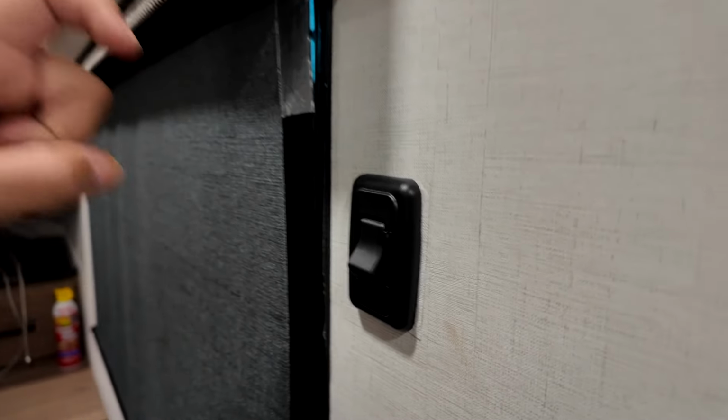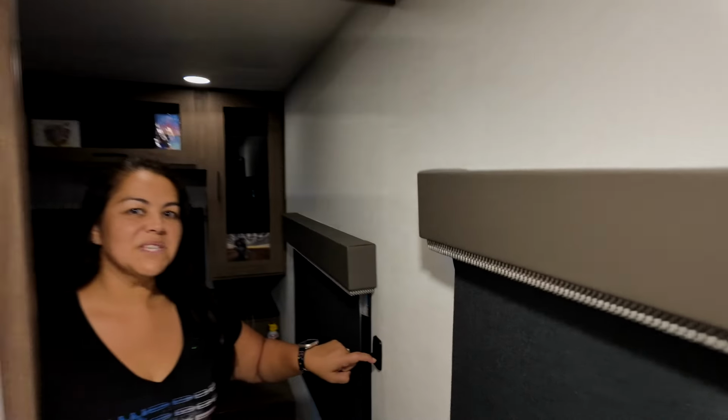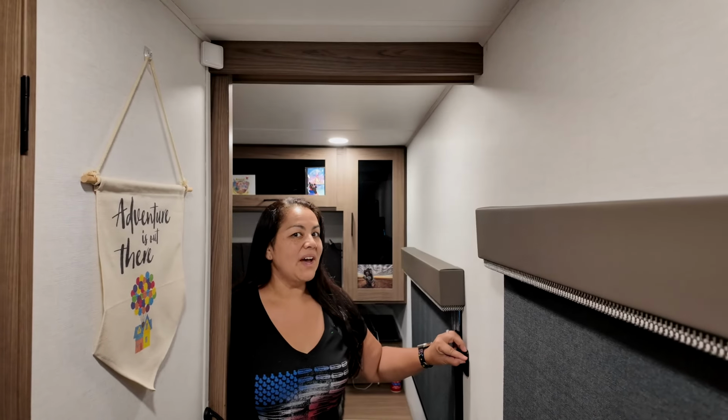One thing I had Chris do from like day one is add one of these dimmer switches. So there's this little black piece right here, and it dims the light, which is perfect for at nighttime or first thing in the morning. And when we have our coffee and when we're awake, the light can go on.